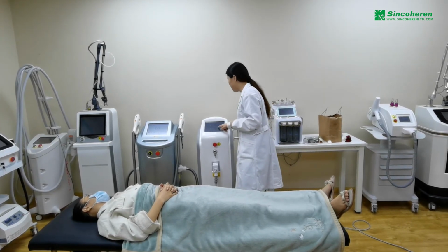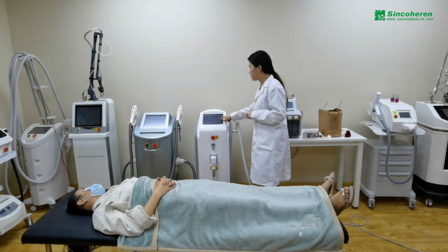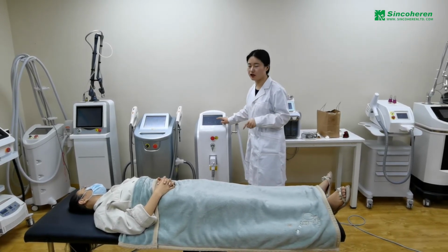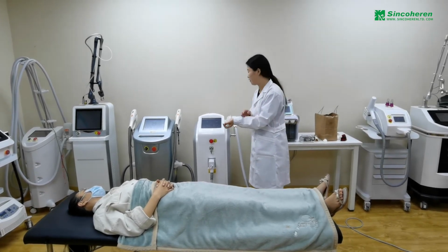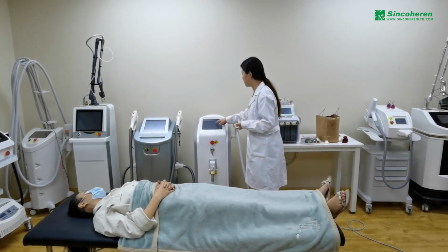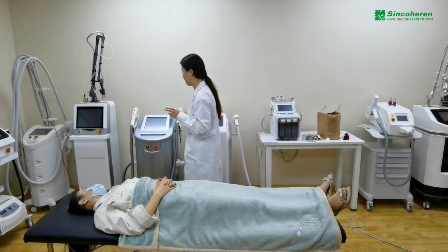Besides, you can see there is a cooling temperature adjustment here. For the darker skin, for skin type 5, skin type 6, you can decrease the cooling temperature to make them feel more comfortable when doing treatment. Also, you can decrease the fluence and increase the pulse width, but it will get the same results for effectiveness.